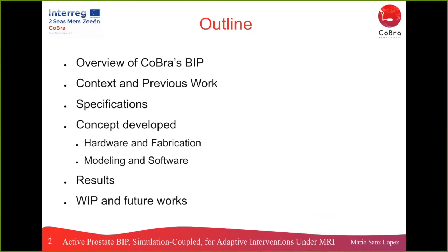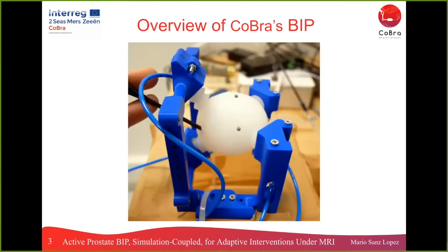What I'm going to cover is the overview of the bio-inspired phantom that has been developed in the CoBra project, the context and the previous work, the motivations mostly, the specifications that are needed for this very particular project, and then I'm going to go through the concept that has been developed, including the hardware involved, the fabrication, and the modeling and the software used. And I'm going to show you some results and the perspectives, the works in progress, and the future works.